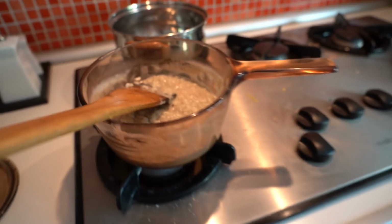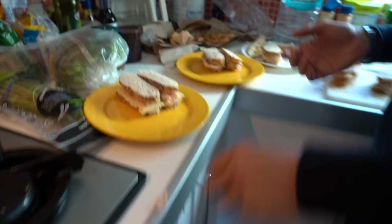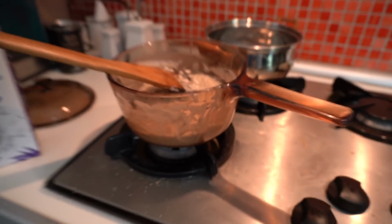Merch is whipping up a storm. Sandwiches for the team. Team sandwiches. Coconut rice for the talent.